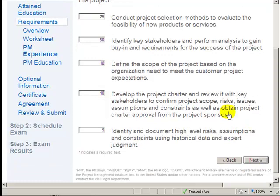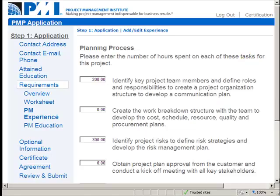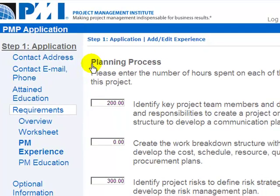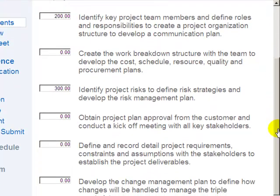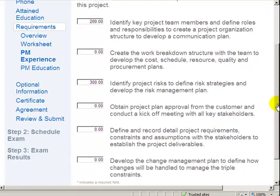So let's take a look and see if I hit next. It should take me to... Okay, so now we hit next, and we're looking at the next process group, which is planning. And notice that they've got different questions here in the planning process, and you go through the same process of allocating all your planning hours on that project.